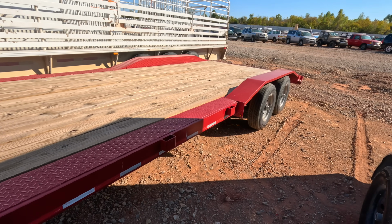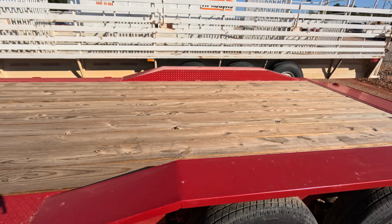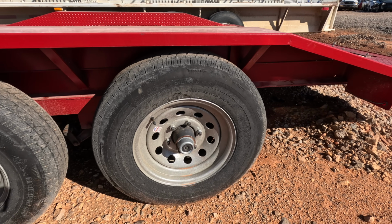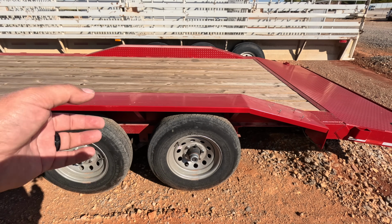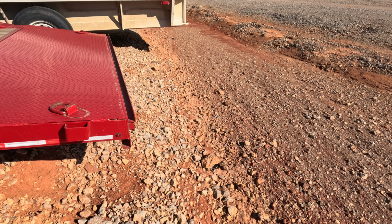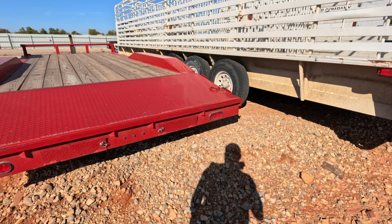I'm wondering if some of these that are showing up out here are repossessions. This is a nice hauler. I know it's a wood bed. Personally, I prefer the steel beds, but does it have radials? It does. These are 225/75 radial R15s. Radials are the way to go on trailers, not the bias plies, guys. I've had both, and I'm here to tell you, radials by far the way to go.